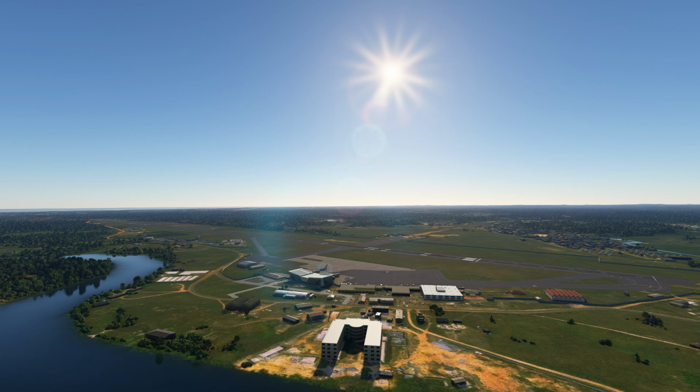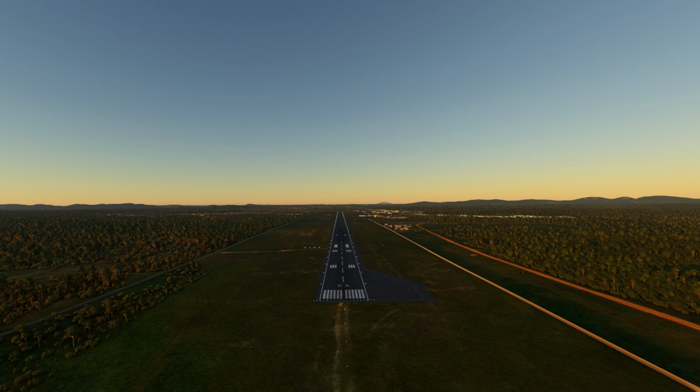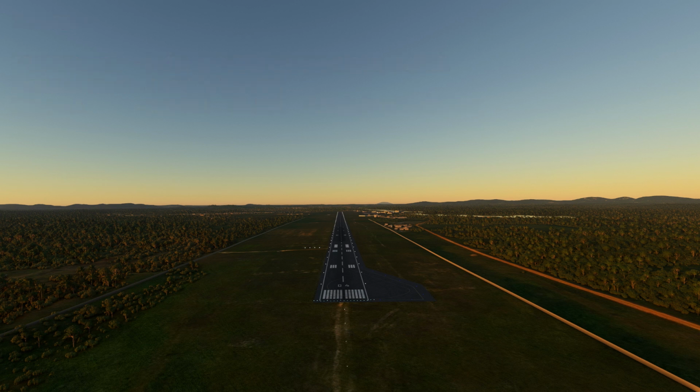Let's now have a look at this runway in detail. Okay, runways. Roberts International Airport operates a single runway 04/22 measuring 11,000 feet or 3,353 meters, and it's made from asphalt. The airport lies at an elevation of just 31 feet or 9.4 meters and sits within the GMT UTC time zone. Now, the state of Liberia does not observe daylight saving time or DST, and the airport's currently on the same time as the UK until the end of this month, March 2025, when we in the UK move forward onto British summertime.